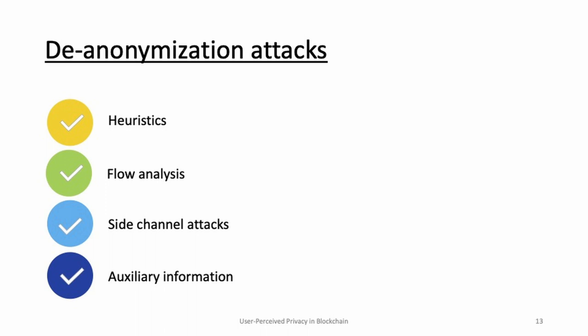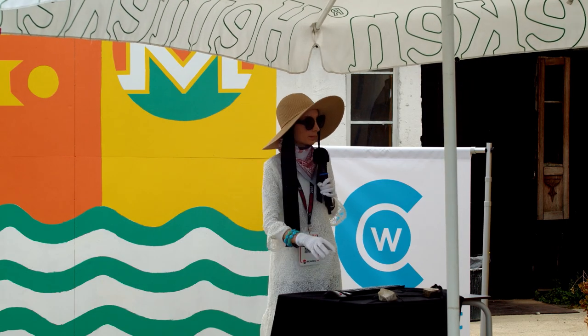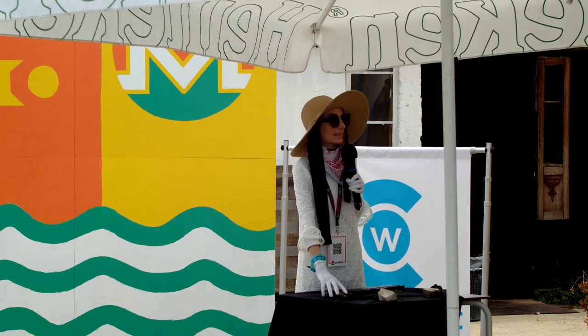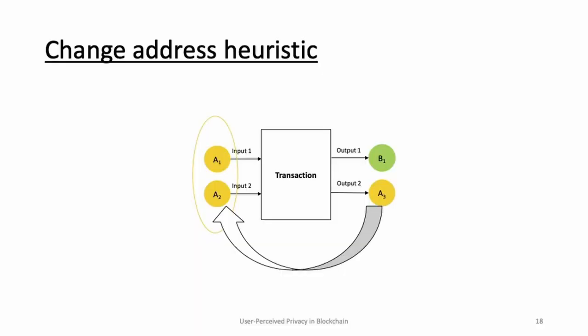And here I just listed some of the deanonymization attacks: heuristics, flow analysis, side channel attacks, and auxiliary information. And for important heuristics, we have common input ownership and also change address detection. In common input ownership, the attacker assumes that all the inputs of a transaction belong to one user, so let's say Alice. And then in the change address detection, the attacker tries to find the change address and then relate the change address to the owner of the inputs.